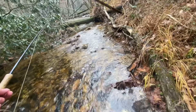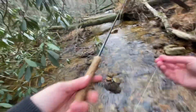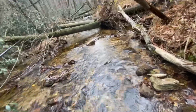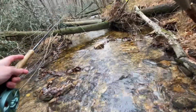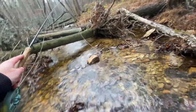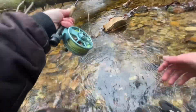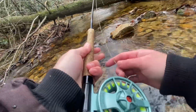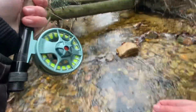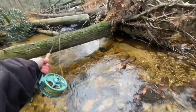There's almost no room to cast at any of these spots, and that's great for fish habitat, so I'm not complaining. I'd much rather have it be almost impossible to fish and hold a ton of good sized brookies than be really open and not hold much fish. But from a fisherman's standpoint, it is kind of frustrating because I'm having to cast over top of stuff, under stuff. It's just really difficult to get good presentations at these fish.